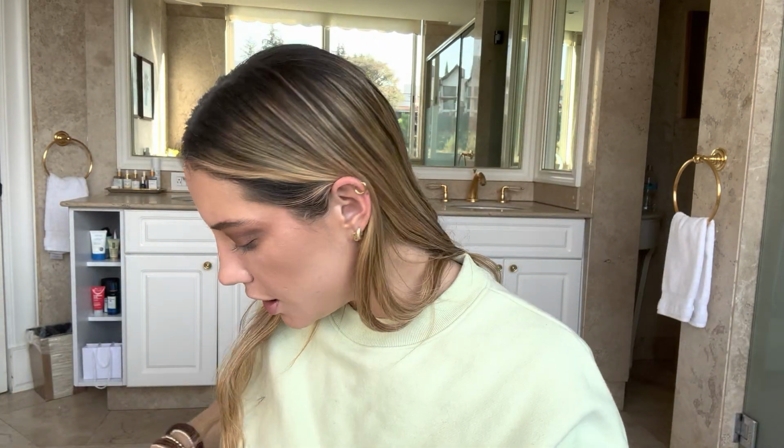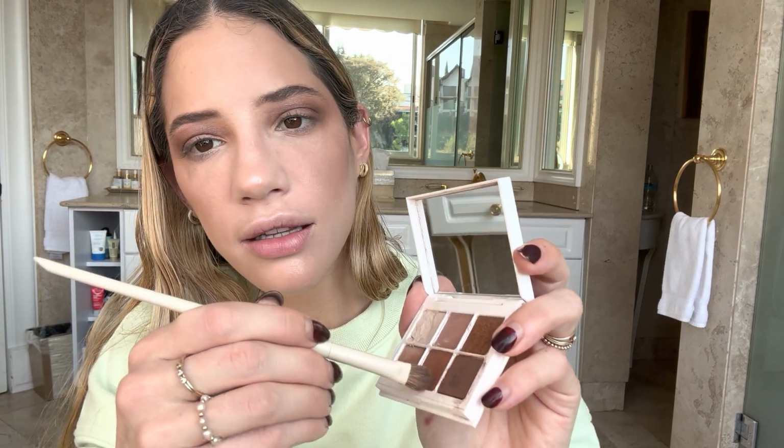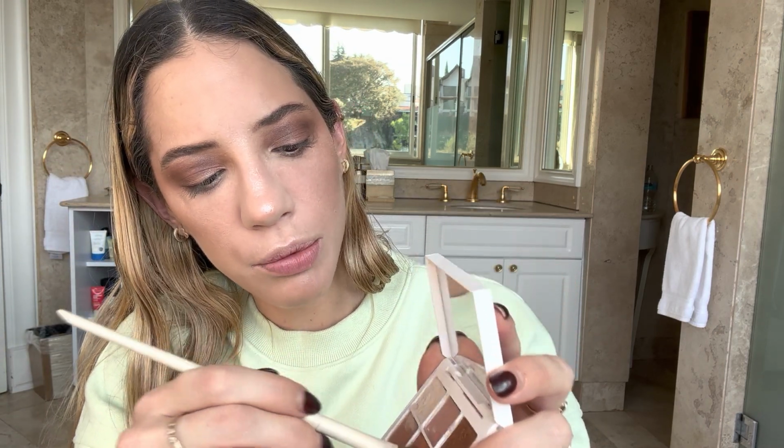I'm sure a lot of people have a lot of real estate to work with, and it's not that I don't, but it's just my eyes are almond shaped, and that's what happens with the shadow. It just hides when I close my eyes. I'm gonna add a little bit to the lower lid, and I'm gonna add the bronzy shade, not the dark brown. And let's see what this looks like.